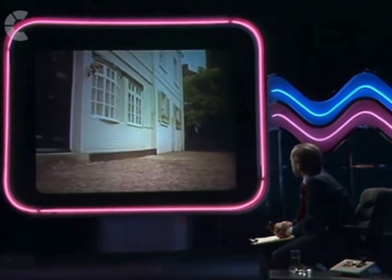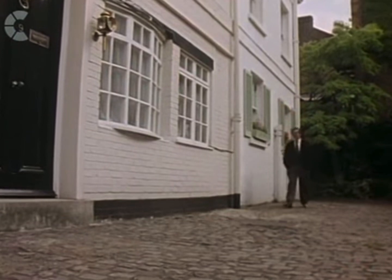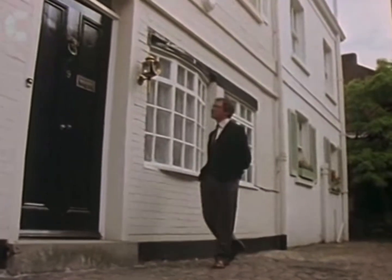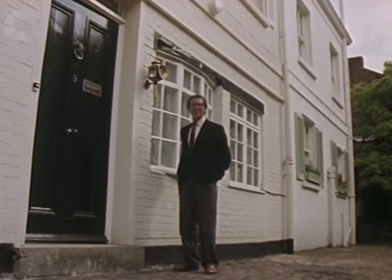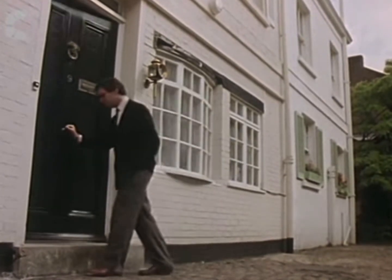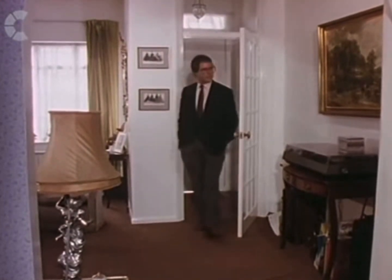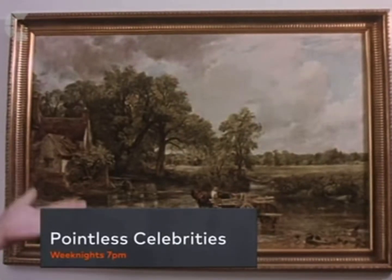The keyhole. This is a typical cobbled London mews, once a des-res for horses, but times change, and now people consider themselves lucky to live in a place like this. A carriage lamp. Maybe the owner of this house is nostalgic for the old horsey days. Let's go inside and have a look. Good grief, I'd always thought the original was in the National Gallery.